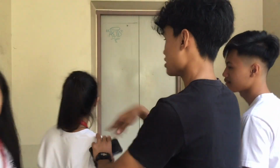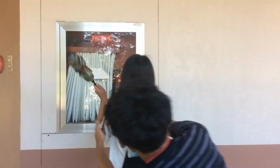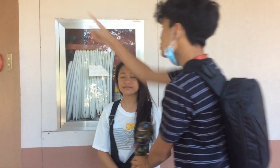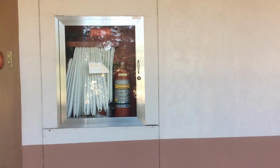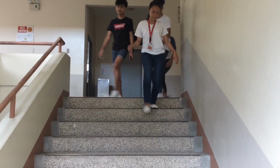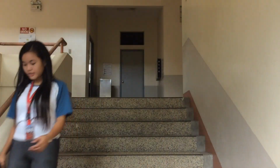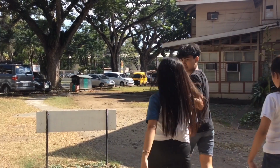Do not use lifts. And do not attempt to extinguish a fire if there are no exits or safe place behind you. Always use the stairways and assemble at the designated assembly area.